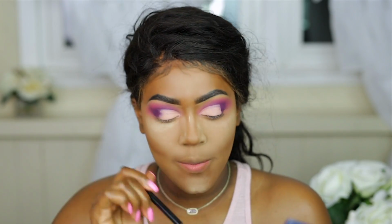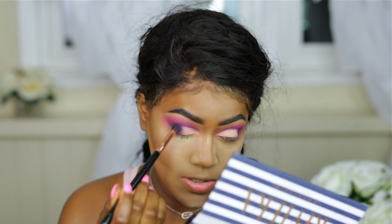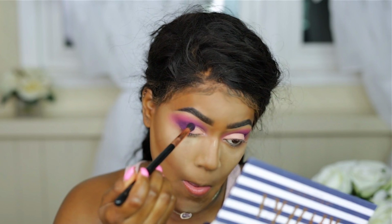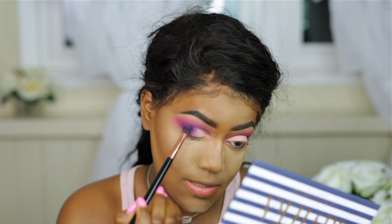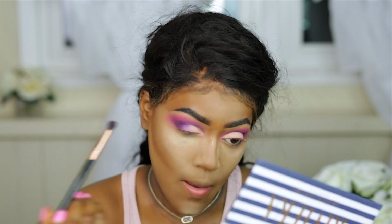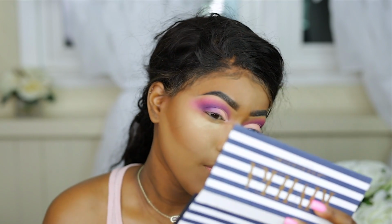I'm gonna go back into the purple, and I'm just gonna buff that in this way. So I like to just go back into the purple, and kind of make a gradient effect. So there's not really a harsh line, it just kind of flows right into the purple.